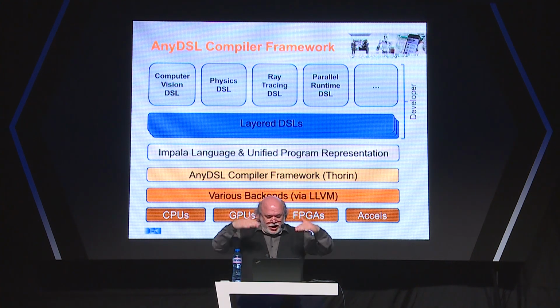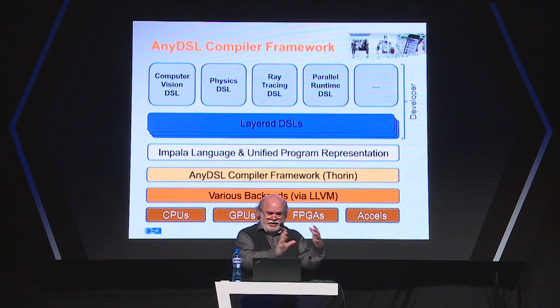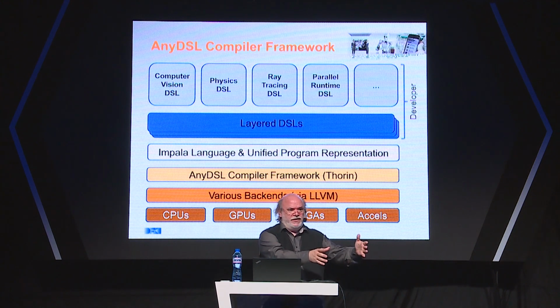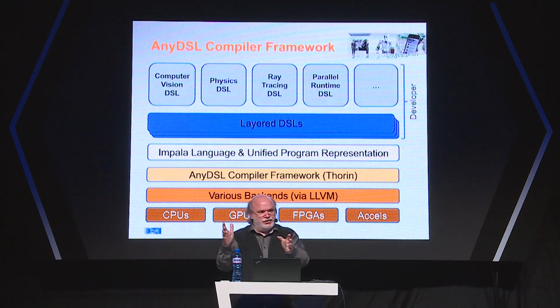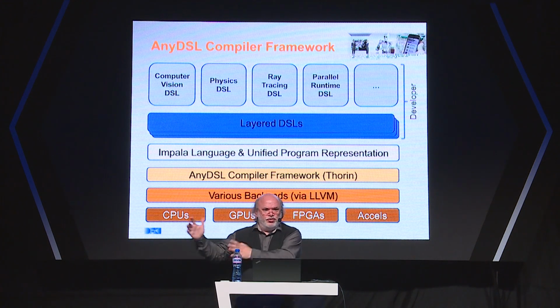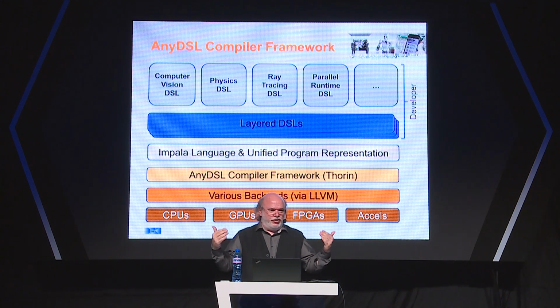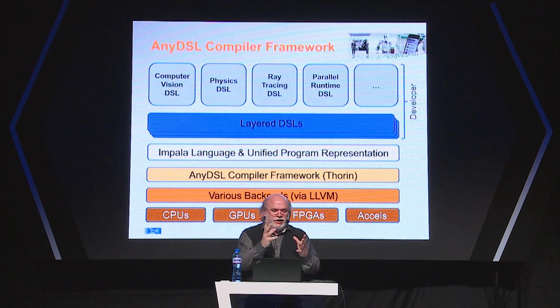Now, on top of that, you can implement your own abstractions, right? You don't have a DSL, domain-specific language. There are lots of domain-specific languages for image processing, but you have to develop your own compiler and your own language for that. And there's domain-specific languages for all sorts of other domains, right? But they each have their own compiler. Now, we don't need this. On top of this one language, Impala, we're building abstractions, but they're just libraries, essentially. And that means we can combine computer vision and physics and ray tracing and maybe all sorts of other things in a single platform, and they can interoperate very easily.